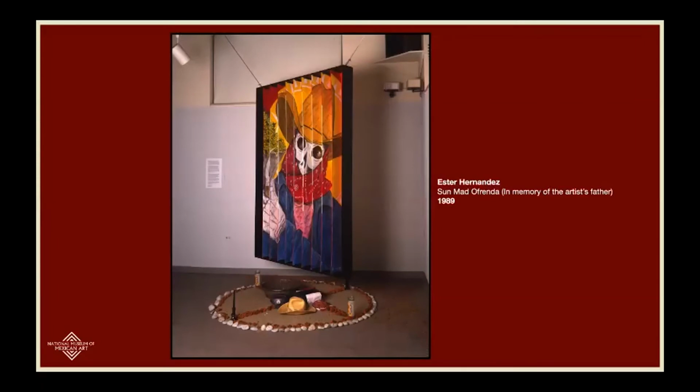Now, the bottom of this installation is an ofrenda, right? And you can see that it's in memory of the artist's father. But the ofrenda at the bottom includes some of the traditional elements of the Day of the Dead, such as objects that belong to the person or that we associate with the person's life. In this case, of course, the objects represent the life of a field worker. The sombrero that protects them from the sun while they're working, that large brown container, which is where they had to fill with grapes over and over again.